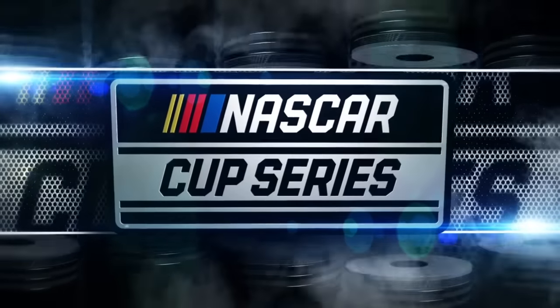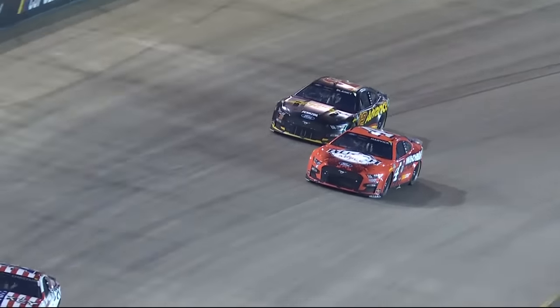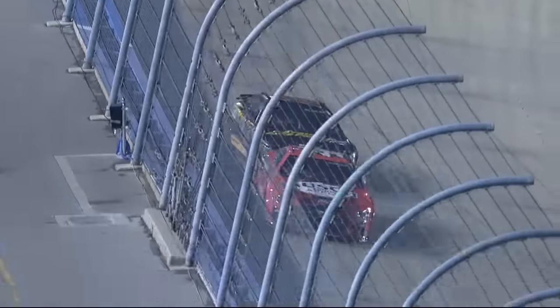Watch Blaney and Harvick. Blaney's right on his right rear, thinks he's going to be out there, but when Harvick crosses in front of him, it changed the whole downforce on that car.